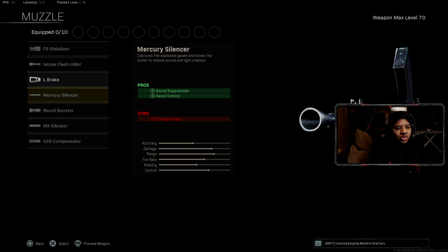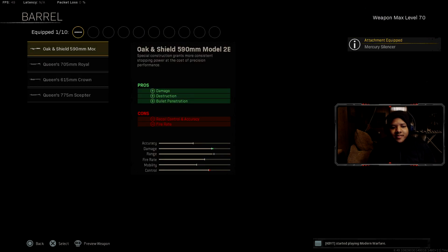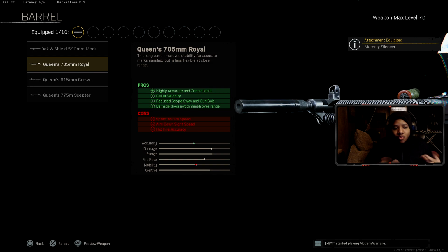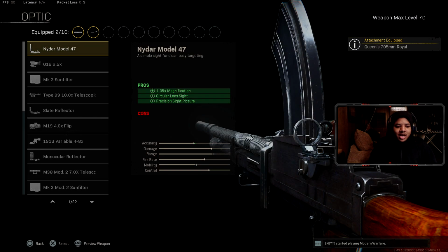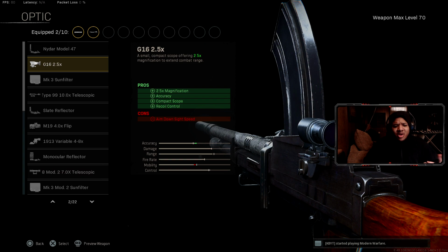So for the muzzle, that's going to be the Mercury silencer. For the barrel, a lot of people are using the Royal barrel, which helps with your bullet velocity and can help with recoil control for any long distance fight. For the optic, this is really just up to you guys, but I would still rock the G16 2.5x.